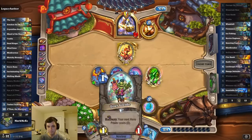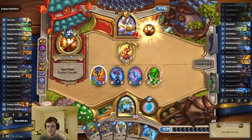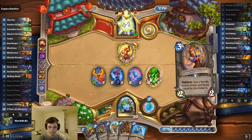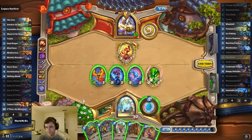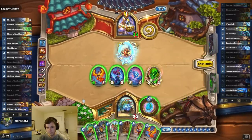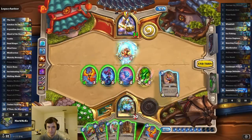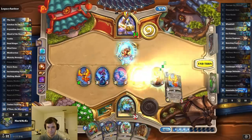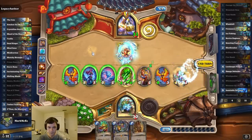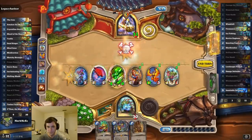Actually, probably could have set up for lethal there instead, right? Instead of playing the Fleet Breaker. Oh, excellent. Well, let's start with this. Okay. The problem is I want my board kind of clear for this, if possible. Let's just play into the board clear, I guess. You're gonna love the way you look. That one, I guess. I'll go this way. We trade badly.